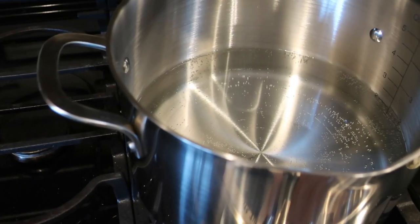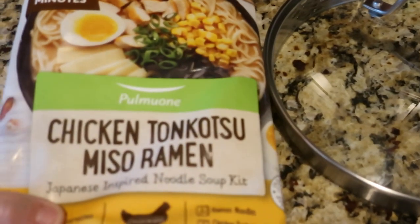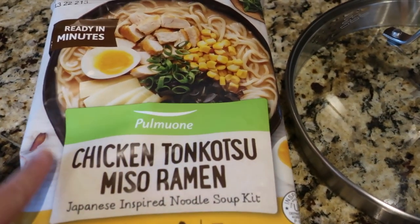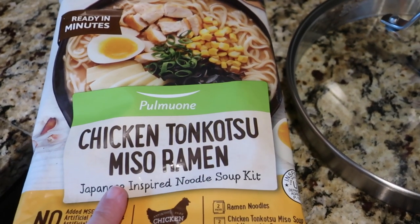I'm boiling some water to do some hard-boiled eggs, so I'm getting that going. And for dinner tonight, we are gonna have this chicken miso ramen. The kids picked this out at Target. We've had this one time before and it was really good. Everyone enjoyed this, so we got it one more time.